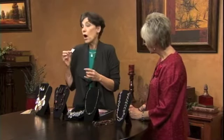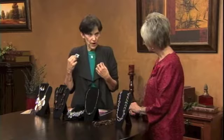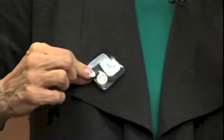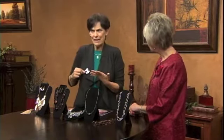Pins and brooches are another great way to bring attention up to your communication zone, but you really want to be careful with this one. So often when we're wearing a jacket, we have a tendency to put that pin on a lapel. Well, that's great, except it's pulling all the focus down away from our face and right into our bust line, which is really not our communication zone.